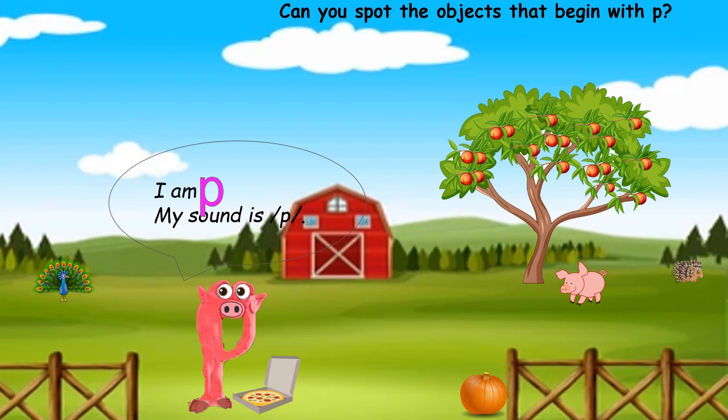I am P. My sound is P. Can you spot the objects that begin with P? Let's start with a peacock, a peach tree, a pig, a porcupine, a pumpkin, and pizza for my supper.